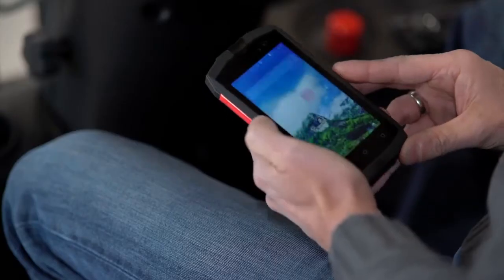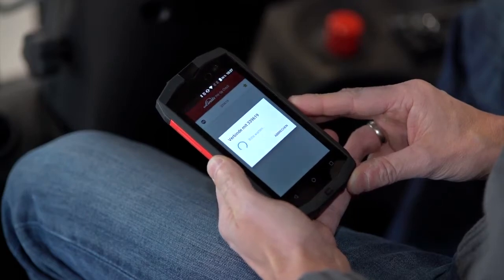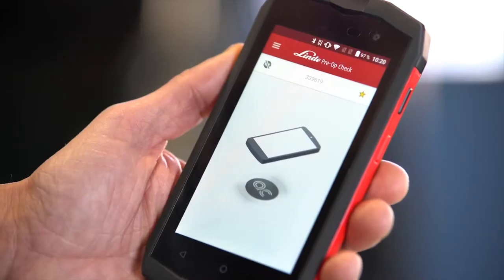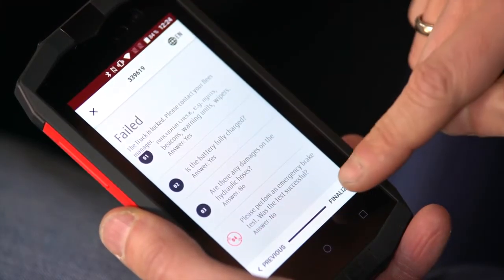With Linde's pre-op check app, the forklift trucks are checked via smartphone prior to commissioning, meaning any critical trucks can be identified immediately, damage can be documented, and the use of any defective trucks can be prevented.